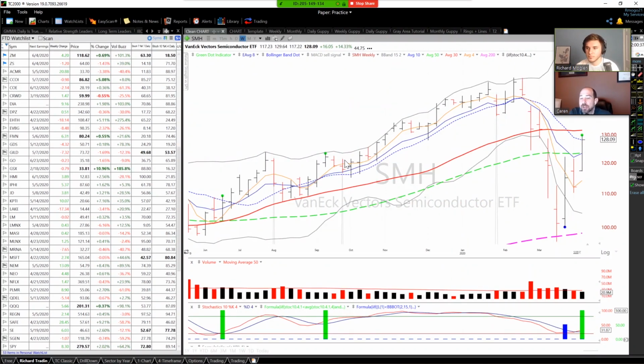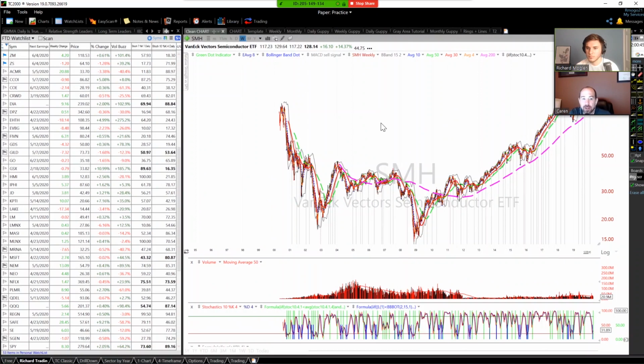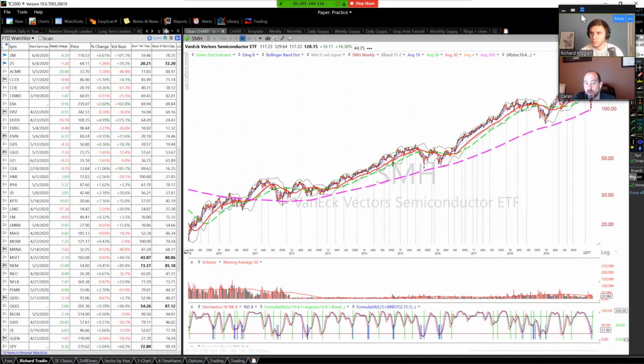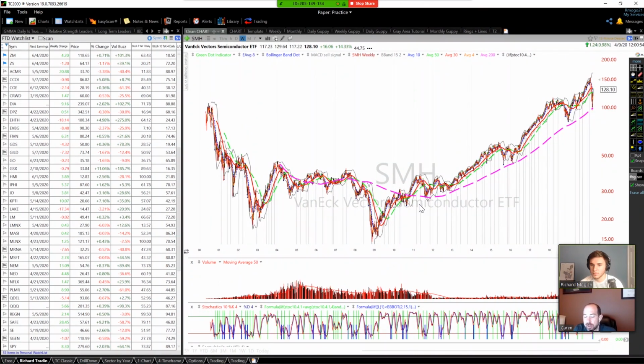And so the thing that's really interesting is that 100 level, if you zoom all the way out to 2000, right? So let's back it up all the way to like 2000. That 100 level right there, boom. So see where 2000 topped out? And that's right around 100. Well, we're still above that level. So I think as long as we're above 100, it's still a bullish looking chart, right? I mean, because SMH is in everything, as we know, from cars to homes to whatever. So I don't think anything's falling off a cliff as long as SMH holds above 100.